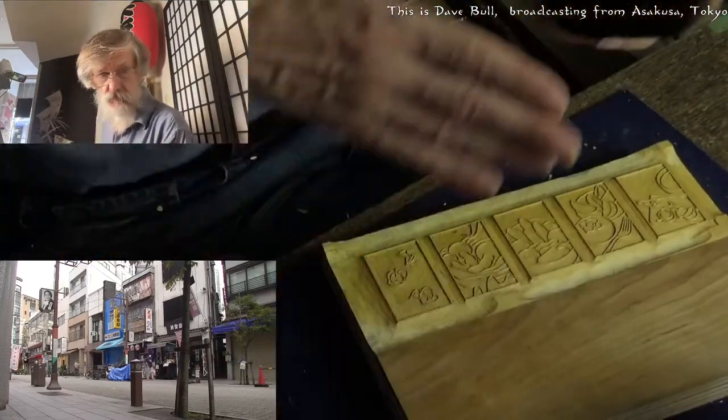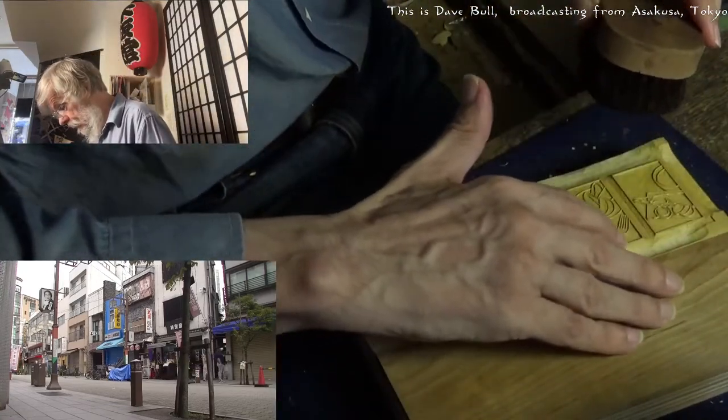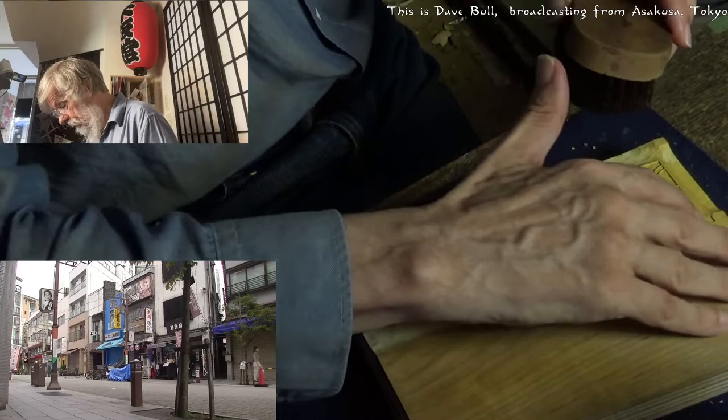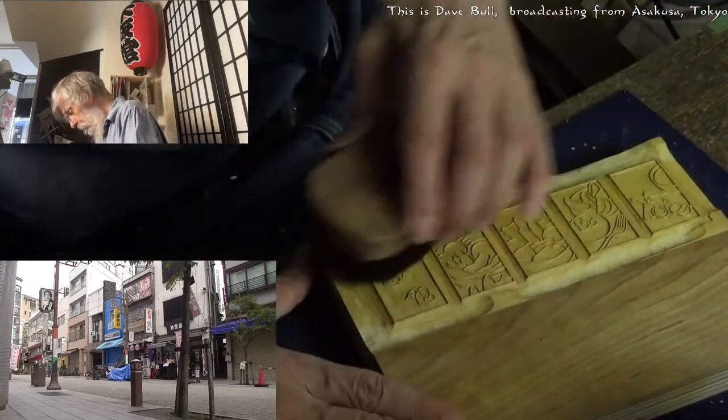Okay, we're just washing this in a moment. Very, very light dab of water. This was glued down with the polyvinyl glue, the white wood glue.